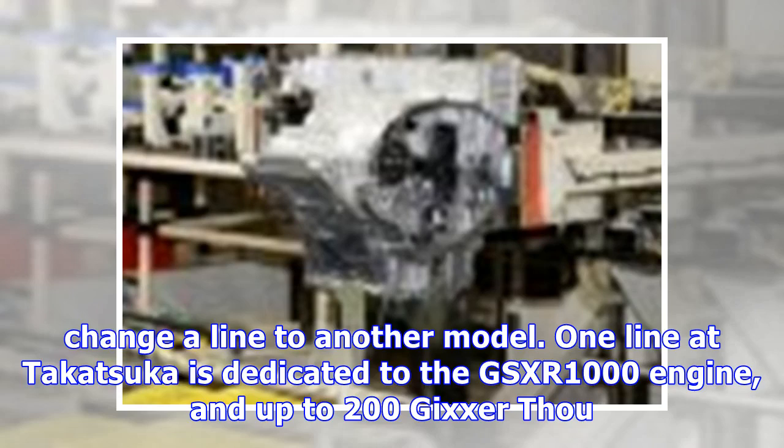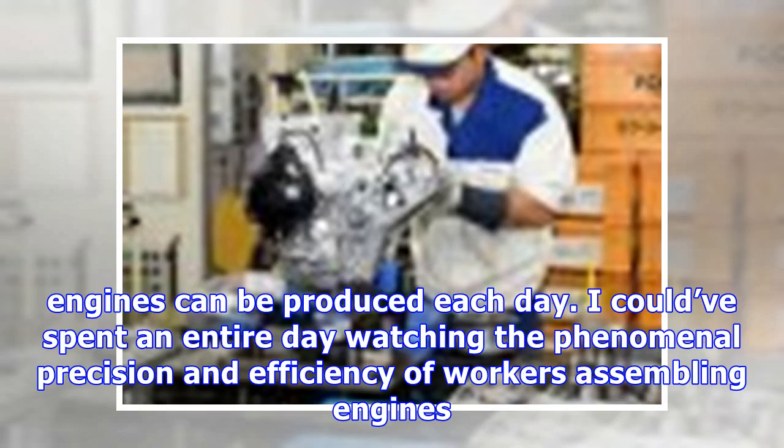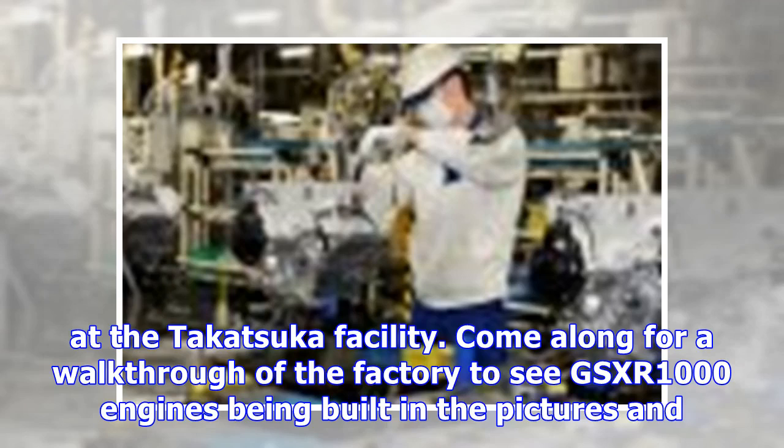One line at Takatsuka is dedicated to the GSX-R 1000 engine, and up to 200 GSX-R engines can be produced each day. I could have spent an entire day watching the phenomenal precision and efficiency of workers assembling engines at Takatsuka facility. Come along for a walkthrough of the factory to see GSX-R 1000 engines being built in the pictures and captions below.